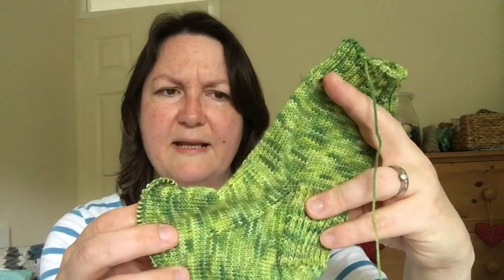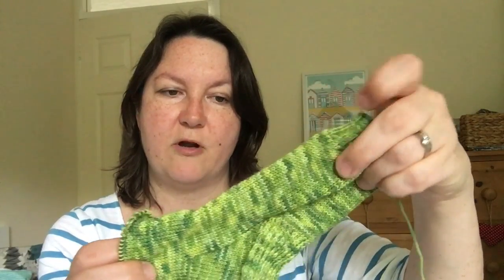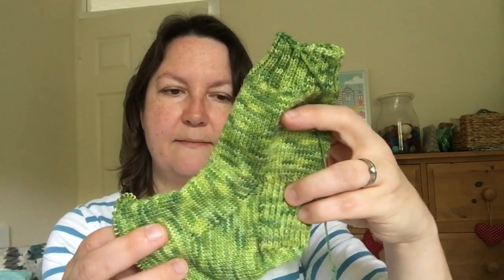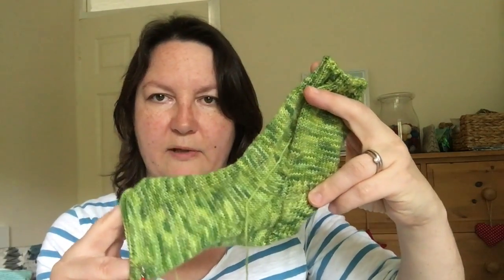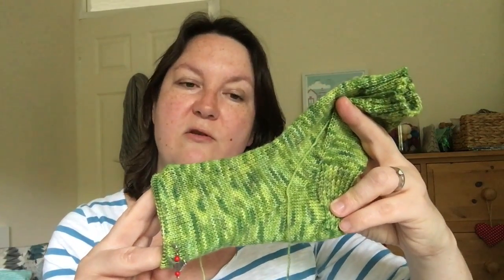So knitting these without a pattern, 2 by 2 rib at the top for about 15 rows, plain leg section, slip stitch heel flap, and then I'm into the foot, and you can see the other one here. Just tuck the ball up in the leg. So yeah, a little bit further down the foot on this one, but not much. I think I'm heading towards stopping for the toe decreases, and I'm going to do the rounded toe that I just showed you on there.